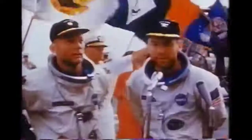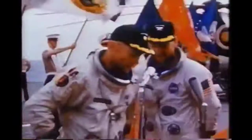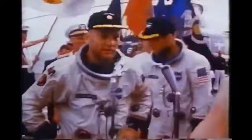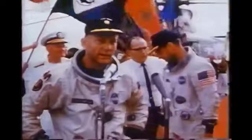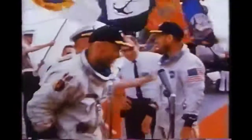Finally, Gemini 12 added 14 successful experiments to the Gemini program, which has collected research data for scientists on every flight. More than 50 experiments were conducted on this program. In the tradition of manned flights, the Gemini mission flag is lowered for the last time at the Manned Spacecraft Center.